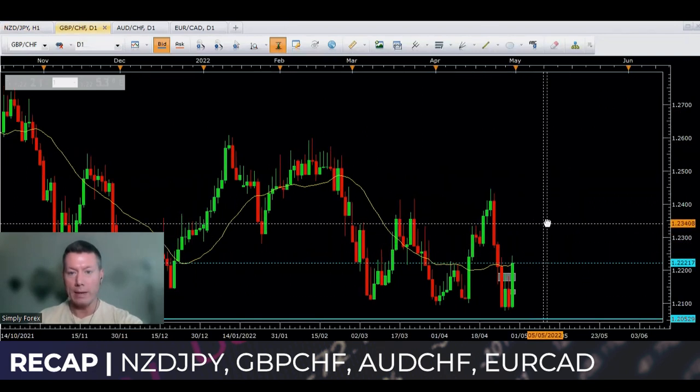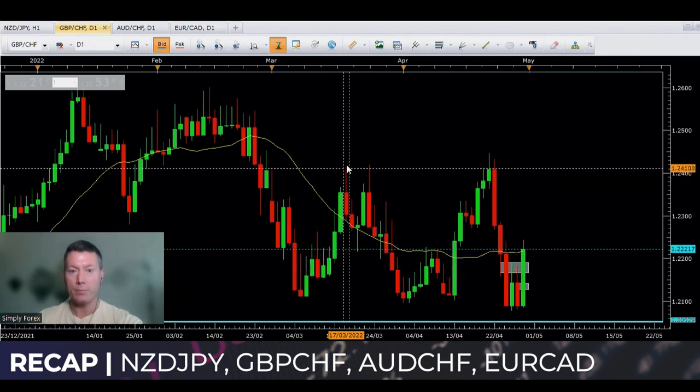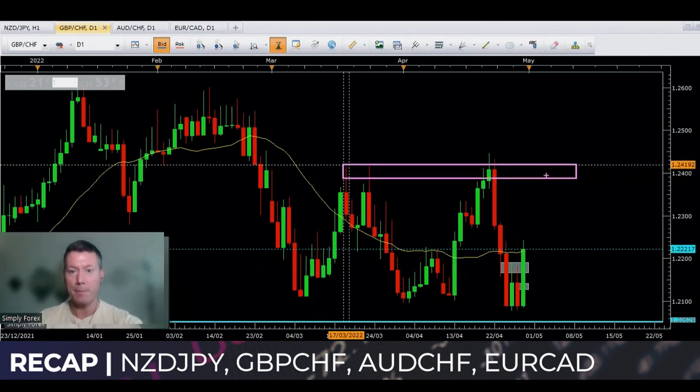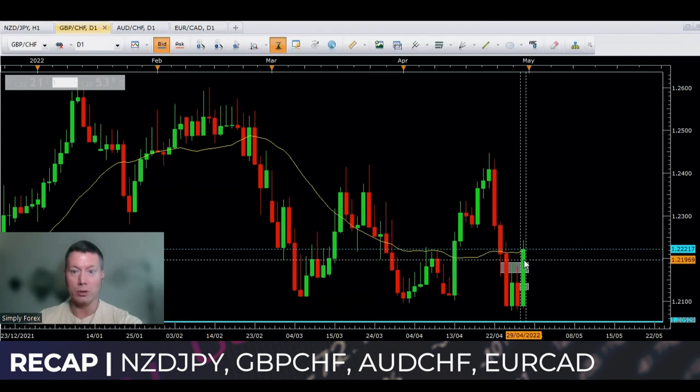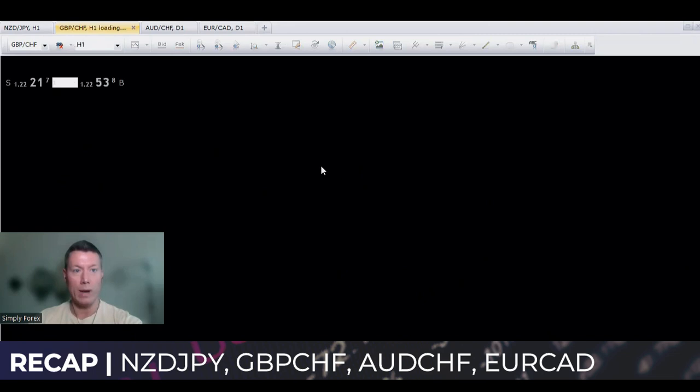Next one we were looking at was this. This was the pound against the Swiss franc, guys. Price had come back up to these highs here, had a very aggressive reaction downwards. It broke these lows, broke these lows. So we were looking to take this shorter, and we had this very bearish candle form as well. For all these reasons, we were trying to take this pair lower. As you can see with this large green candle, the market had other ideas. So let's take a look on the H1 to see what actually happened.